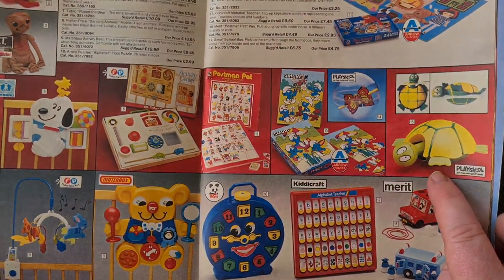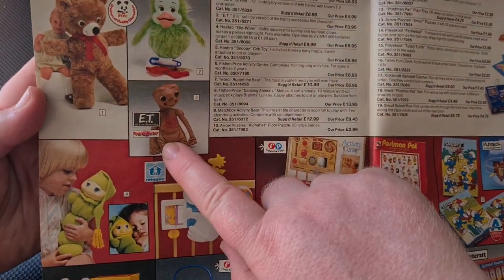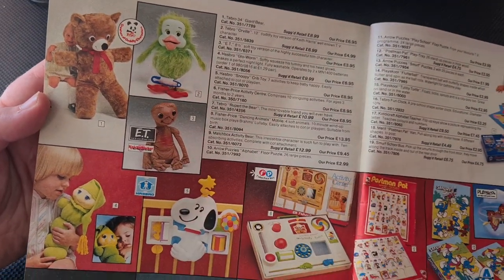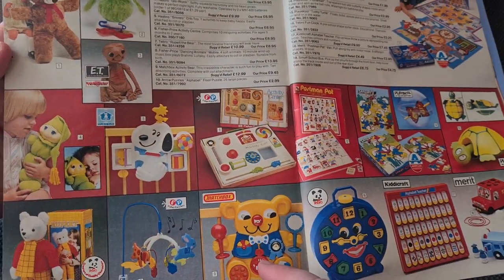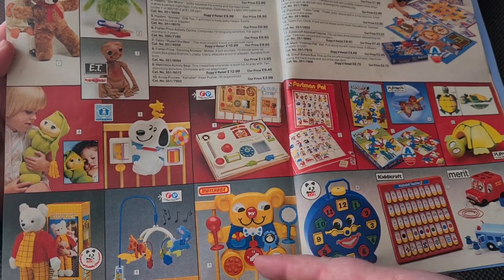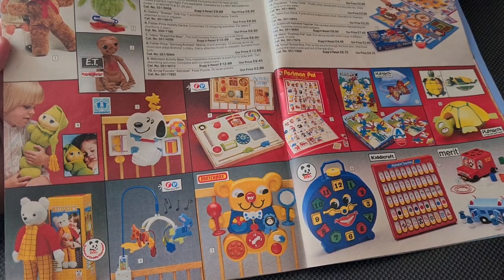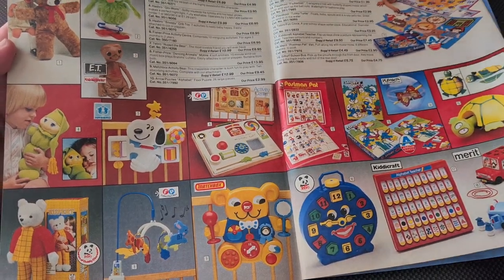We had that turtle. Every time you put him in the water, his head bobbed out. And, of course, we've got to have E.T. next to Orville the Duck. And everyone I know had one of these. But it really is an ugly looking thing, isn't it? I'm surprised it didn't scare anyone.